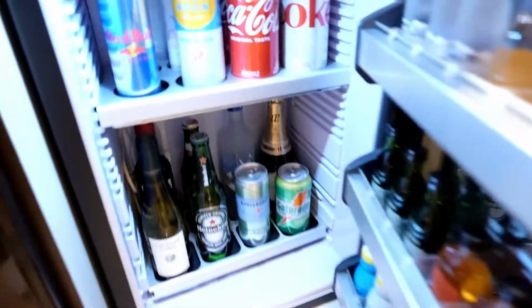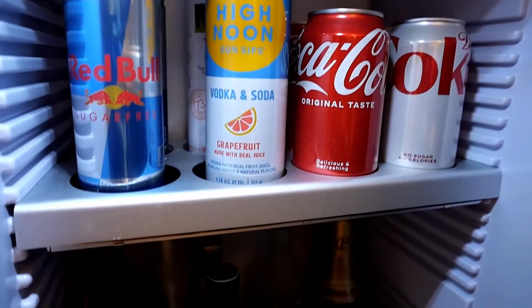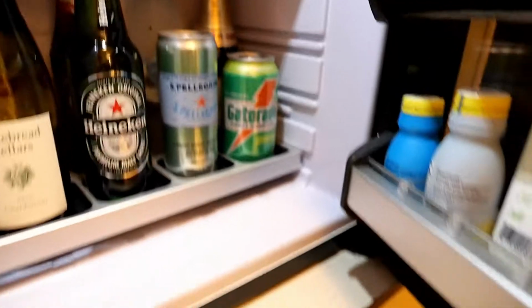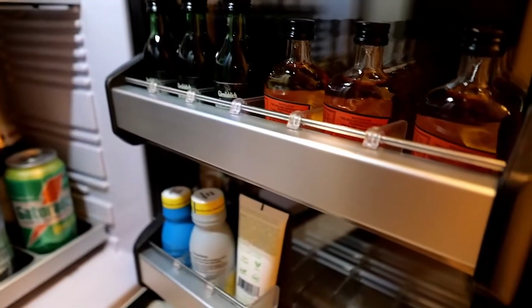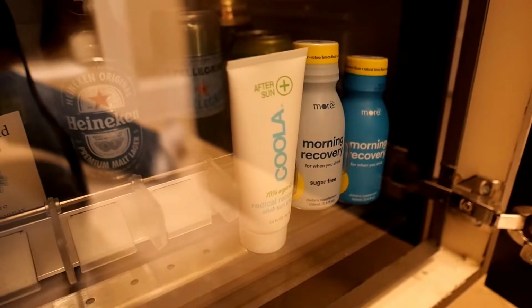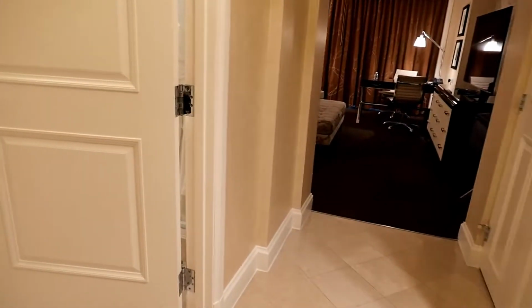Bottle opener for wine. And if we turn this key here, we have our mini bar, which is stocked fully with an assortment of soda, alcoholic energy drinks, non-alcoholic beverages and beers and wine, and of course a selection of liqueurs, looks like Tito's vodka, and some scotch. You can see this from the outside, and some morning recovery, probably some sort of energy beverage, which certainly would come in handy for some revelers here in Vegas.